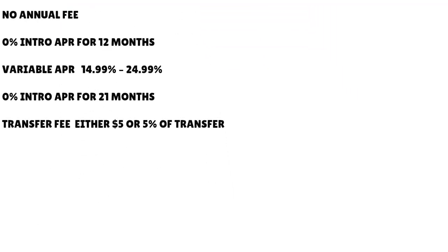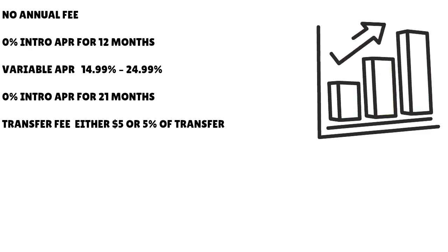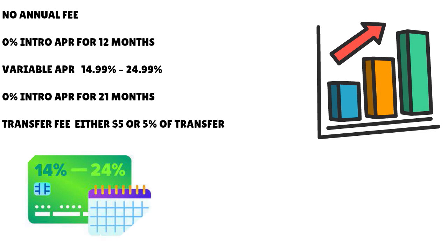Because the card has no annual fee, no late fees, and no penalty interest. This is really good. And you have introductory offers with the low APR on both balance transfers and purchases. And you really, really have a great card. So the 0% intro APR applies to 12 months. Again, it applies to balance transfers and purchases. And after that, the APR goes from 14.99% to 24.99%.